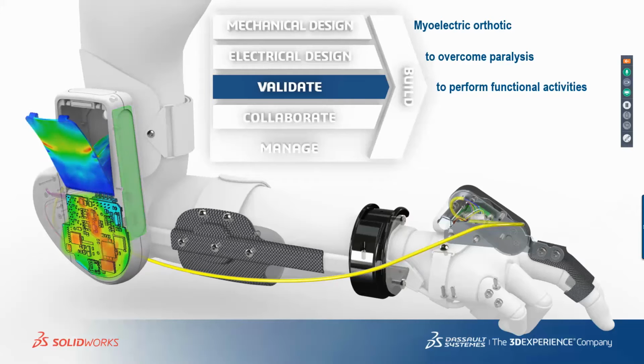When we're talking validation, well, frankly, every design has some components that are very critical to its function, and we want to make sure up front when it's easy to make design changes that those devices or those parts are going to perform as expected and not only be strong enough but also make sure that they're not over-designed. In the case of this type of a device, of course, it's worn by a user, so weight is definitely a primary concern, and we want to conserve as much as we can while still having functional and strong components.